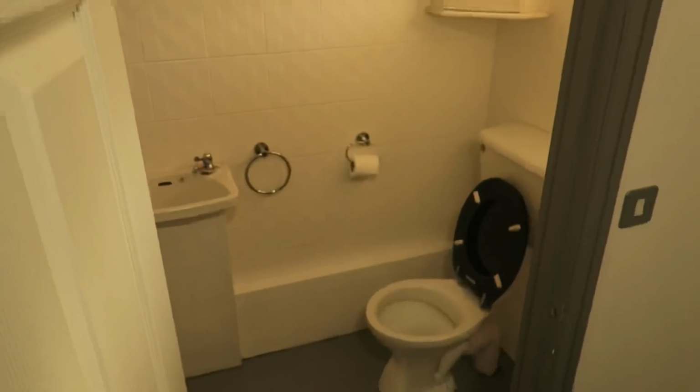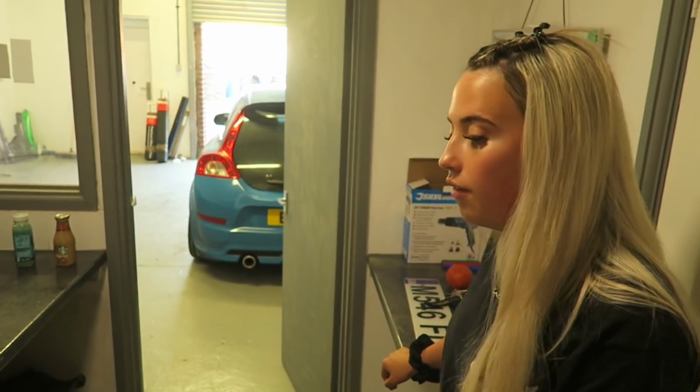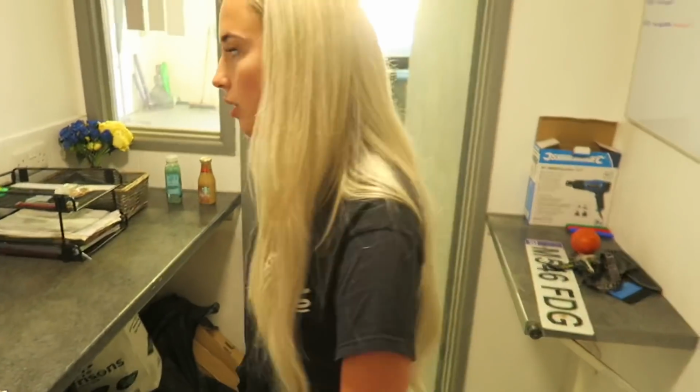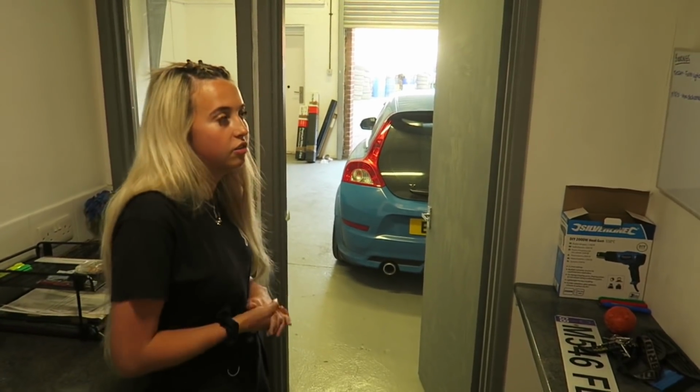So we've got a little kitchen and a little bathroom, which is cute. Now this was the main thing for me, because I know that I'm going to be spending a lot of time here. I wanted something that I could make a little bit homely. I've got a kitchen, obviously if I need to make food and stuff like that. Got a bathroom as well. So yeah, this was a big box ticked for me because I didn't just want a big empty space.